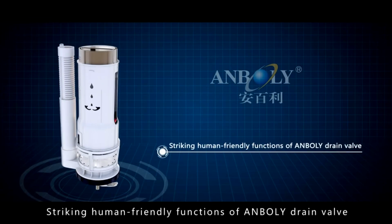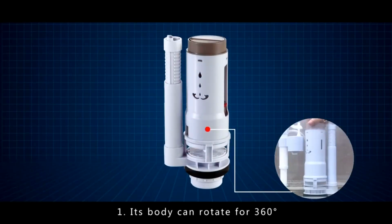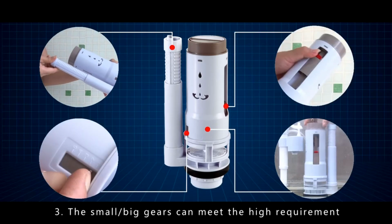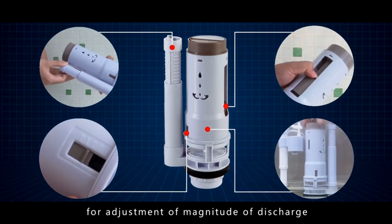Striking human-friendly functions of Anboly drain valve. 1. Its body can rotate 360 degrees. 2. The height of the overflow pipe can be freely adjusted. 3. The small and big gears can meet the high requirement for adjusting the magnitude of discharge.